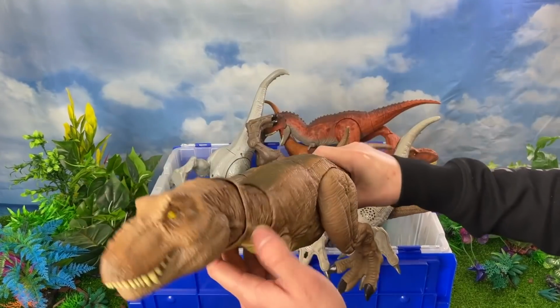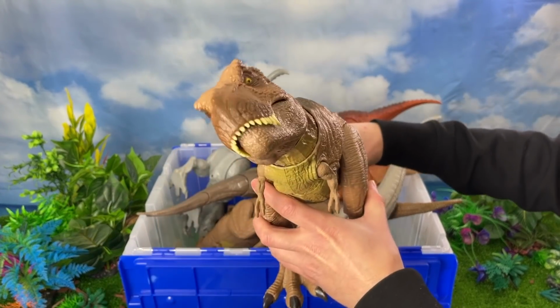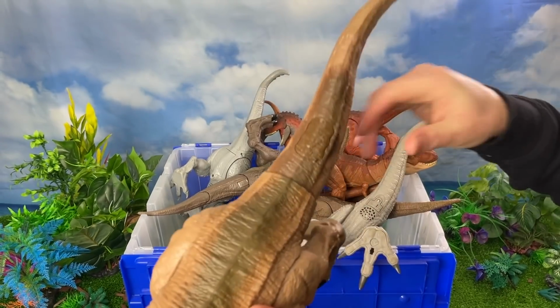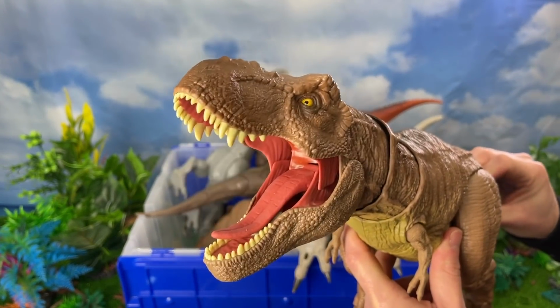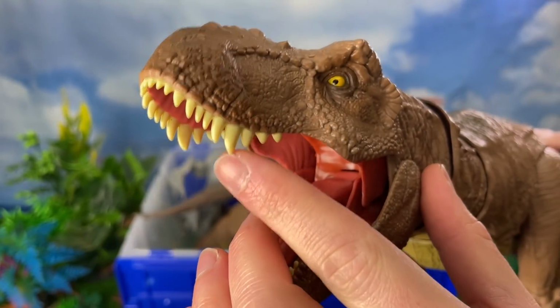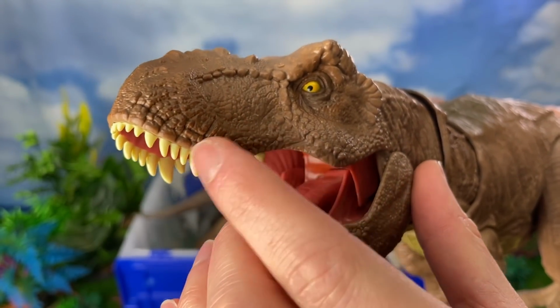Next up, we've got this T-Rex Predator. And with the tail, you can twist the tail and the head spins. We've also got the action button on the tail. When you press it, it opens its mouth. And look at these teeth too. Man, some of these are really big. Look at the different size teeth that are all in the mouth.